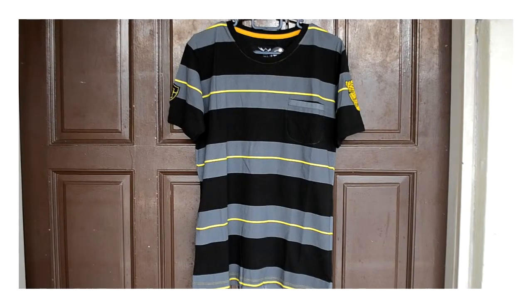Okay. 2 t-shirt striped tees, nothing fancy. It's just grey, black and yellow, and they have these very decent badges on the side, which I'm thinking is a tiger. I'm not sure what it is.